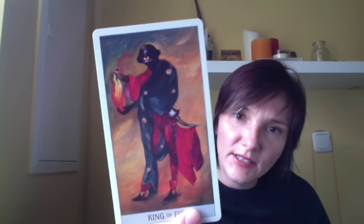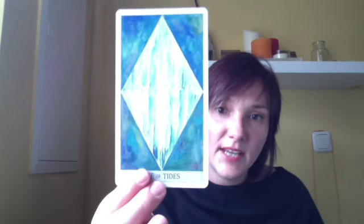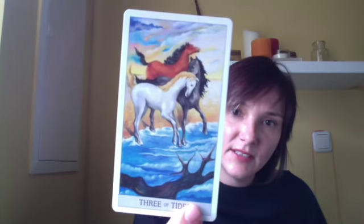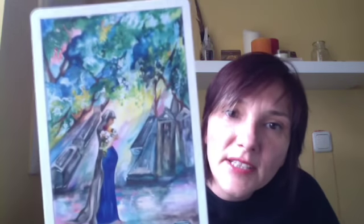But he's a little covered up for what I would consider a king, but that's all interpretation. So tides, ace of tides is cups. Two of tides, so this is kind of cool. Loyalty in dogs and everything. Three of tides, frolicking horses. On the four, they're back to back, kind of daydreaming there. Five, that's kind of interesting.